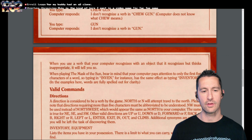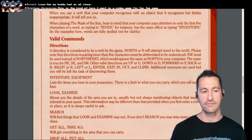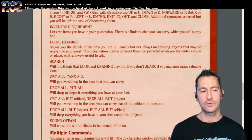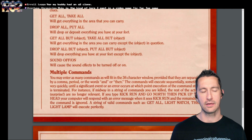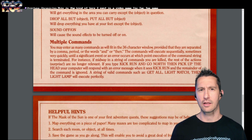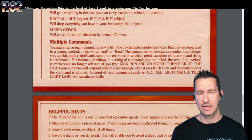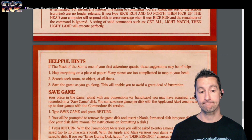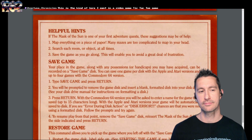Do they have an example of all the different verbs you can use? There you go. Yeah, valid commands. That's what we need for these adventure games. Shows us the different directions we can type in, how to use our inventory, search for things, drop things, and then all the different multiple commands that you can use. So helpful with the manual. So not only are we going to get a real treat with graphics and animation and have a good adventure, it tells us what we can type in. And then we have some helpful hints too.